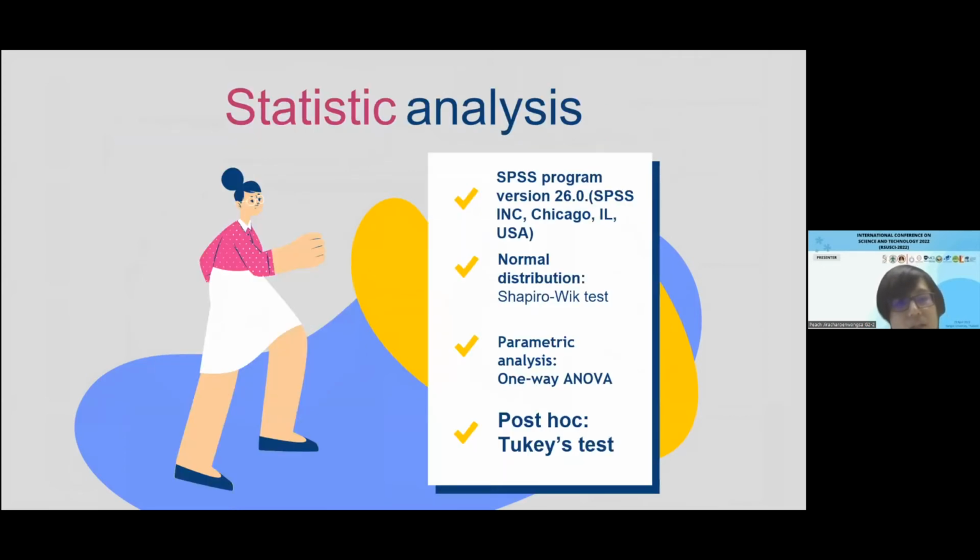All statistical analyses were performed using SPSS program version 26.0. Shear strength data was submitted to the Shapiro-Wilk test to check for normal distribution of the data. Normal distribution was found in all subgroups, so one-way ANOVA followed by Tukey's tests were performed to analyze the difference between groups. In all tests, the level of confidence was set at 95%.